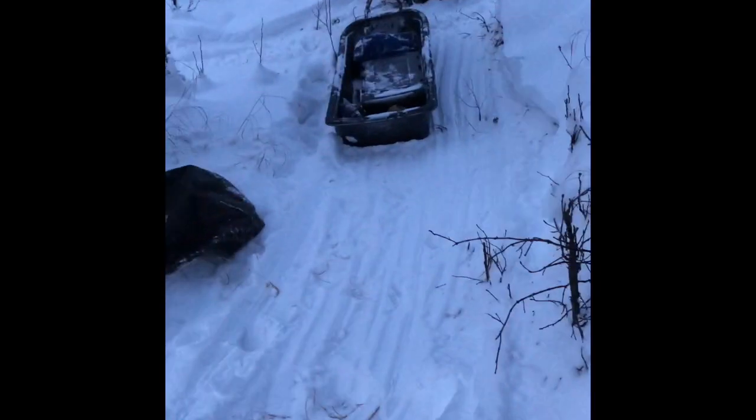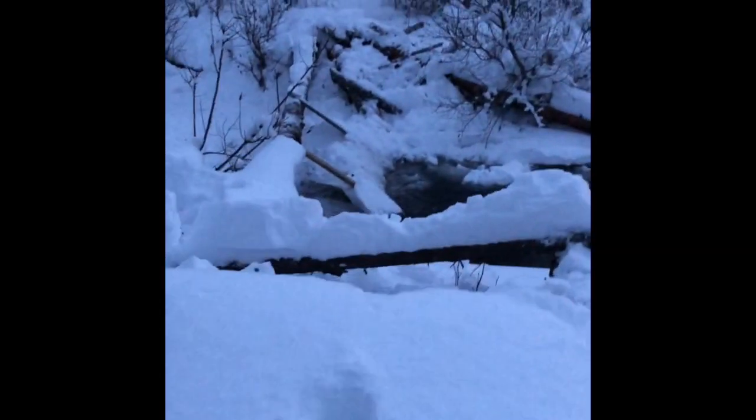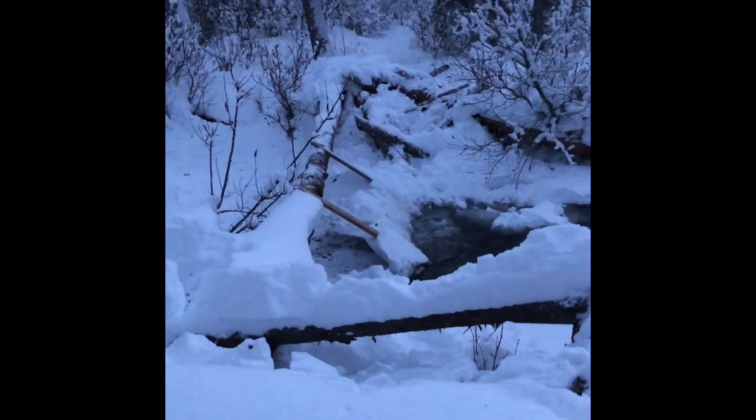Guys, back out here on the trap line again. Just in here breaking in my trail. You can see that's where the bridge used to be. It's since collapsed. And so I'll just scavenge really quick off there and built myself a nice little ramp.